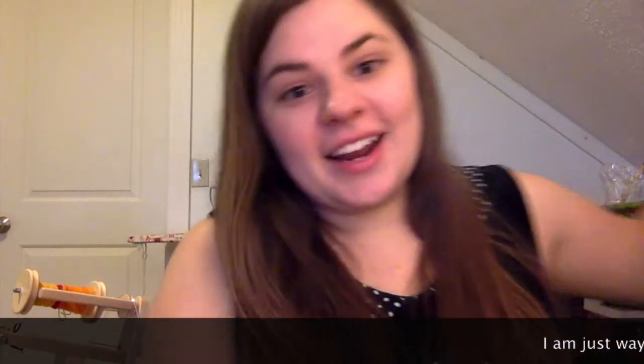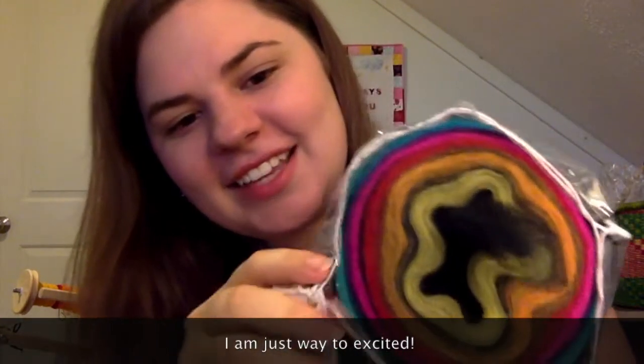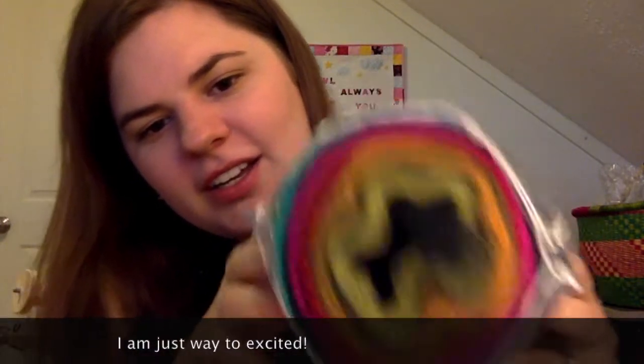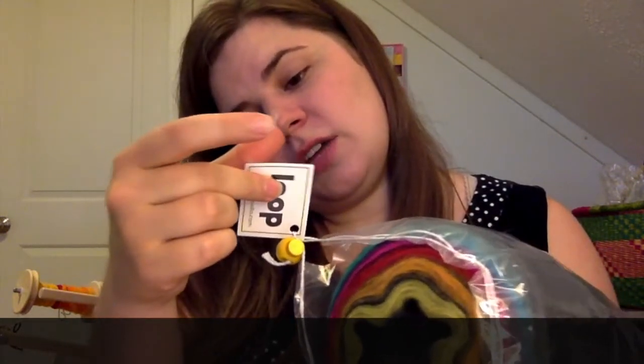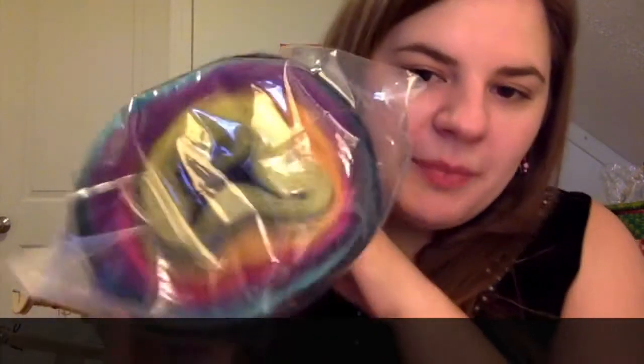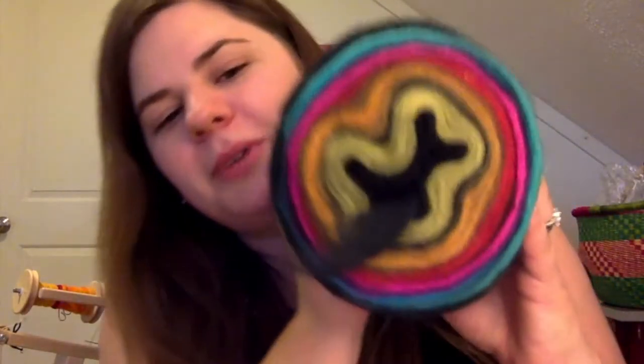So, the main thing that I ordered from Loop was this. This is called Rainy Rainbows, and it is 5.6 ounces. It's merino, angelina, bamboo, and silk, and I really love on the back how you can see this gorgeous purple and blue, and I'll take it out of the bag. I've been really careful with it because I don't want to mess it up. It's so pretty.